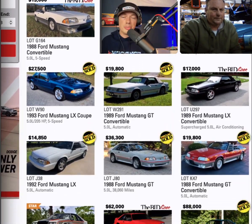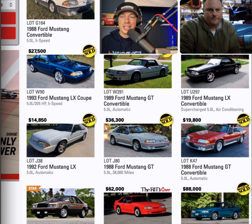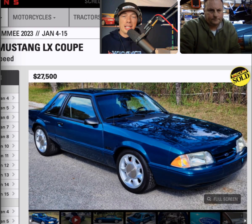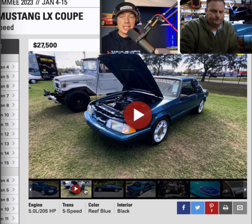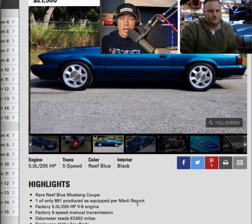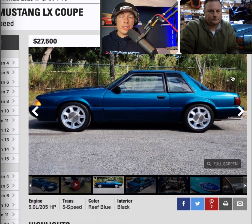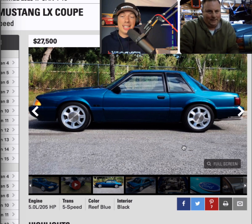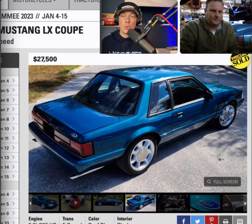We want to talk about what people have been talking about, and give our opinions again on why these are standouts. So here's a standout that everybody has, and I feel like I've seen quite a bit of online now through socials. This is a '93 Reef Blue car, one of 891 produced on the Marti report. Reef Blue. Give me some thoughts, Chet. $27,500 for a coupe, and look here at the bottom, rebuilt branding on the title.